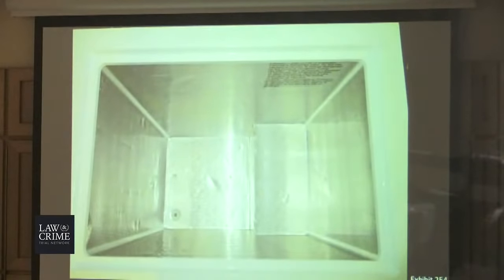Exhibit 254. Can you see that drain in Exhibit 254? Yes, this is a better representation of what I just described. The gray drain for the freezer is located in the lower left portion of this freezer. We can see that there is not a plug in place on the interior side, and neither was there a plug in place on the exterior.